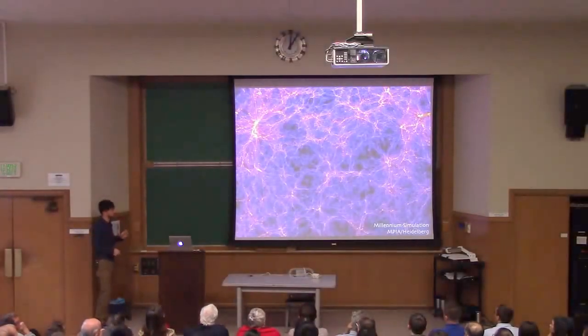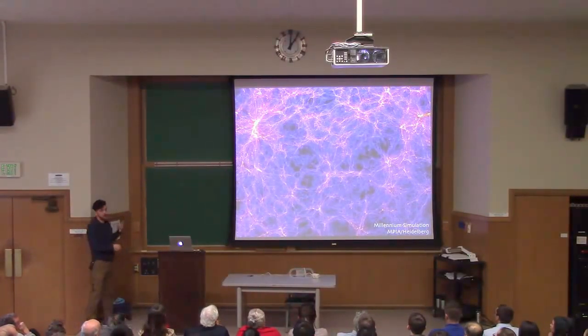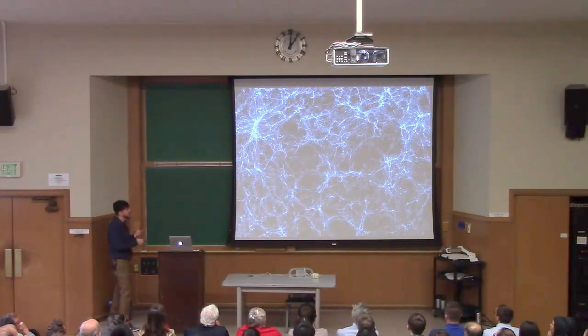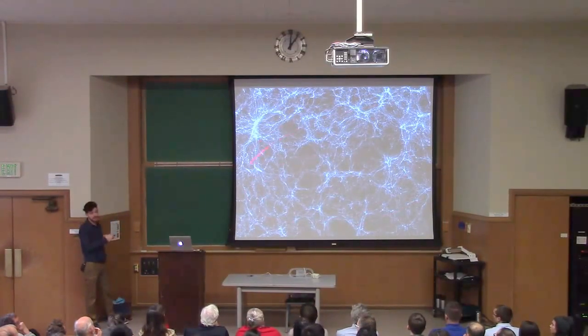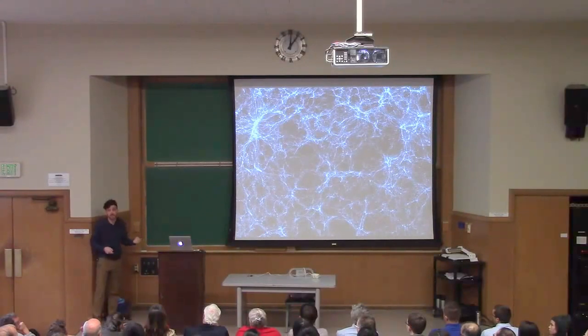And in particular, this is again the simulation of dark matter in the universe. We expect that these filaments that we see in dark matter simulations also have gas that traces these same structures. If we want to really test our theory of how this gas and dark matter is distributed, we need some way to look at the distribution of this gas and dark matter on very large scales. And you can't do that with the light from galaxies, but you can do it with the light from quasars.